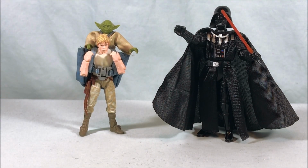I certainly wouldn't pay full price for this set. I'll just put that right out there. I think Luke's kind of a hot mess. He's got some redeeming qualities. Like I said, if you could pose him something like this, it's not bad. Just have him hold the lightsaber, it's not bad. But those arms really look weird when they're fully exposed.